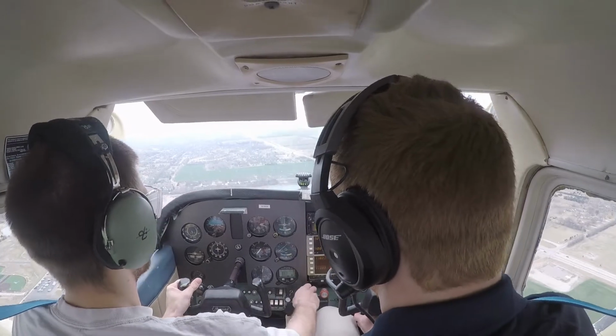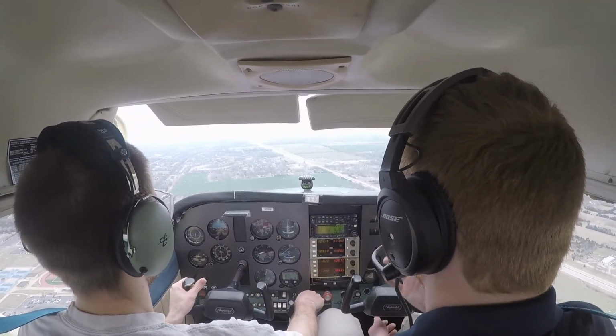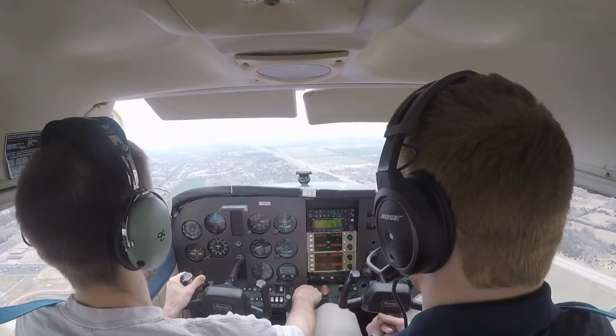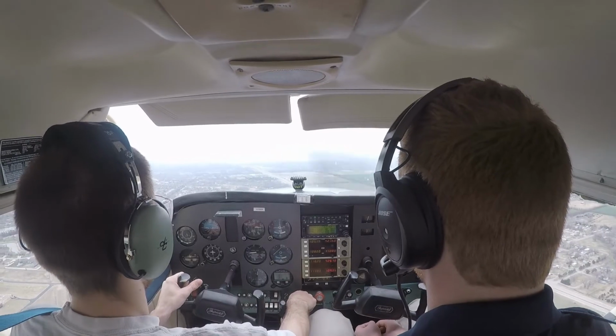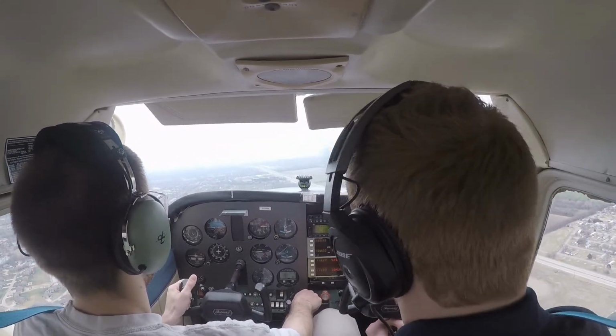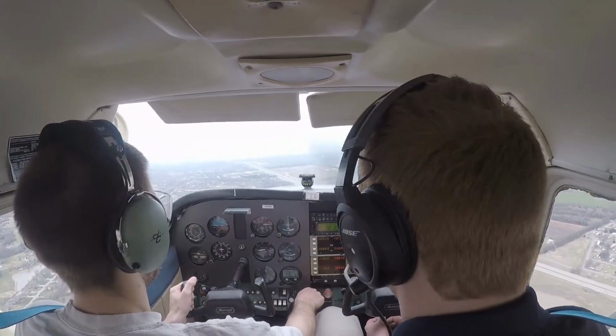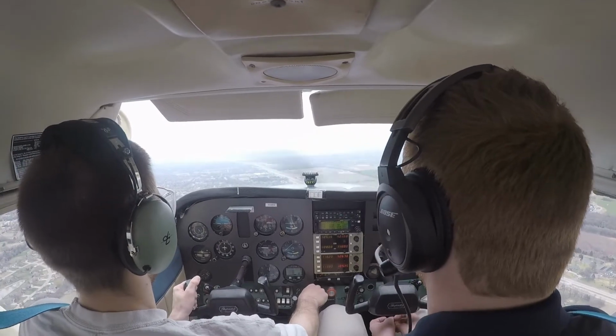Yep. You can leave carb heat alone. We're just going to leave power where it is here. About 2,000 RPM is fine. Just bring that nose up for me a little bit so we don't descend anymore and it helps us slow down a little. There we go. And add a little bit of power. There you go.